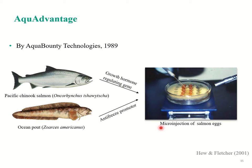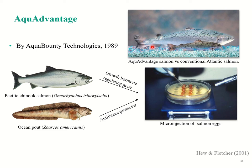And here it is. So here is the AquAdvantage versus a conventional Atlantic salmon, and these are the same age. The fish grows to market size in about 16 to 18 months instead of the 3 years that it normally takes for conventional Atlantic salmon. It will not grow any larger than conventional fish, but it will grow faster. So it takes about half the time.